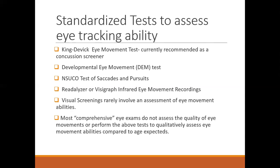And then one thing, again, that visual screenings do not do is any assessment of eye movement ability. I know the Lions are doing the program where they have a photo screener where they estimate prescriptions and screen a little bit for eye alignment issues. Rarely does any visual screening actually assess the ability of the child to perform accurate eye movements.